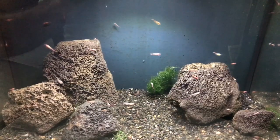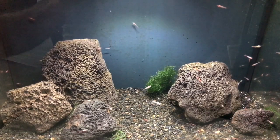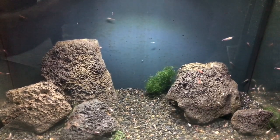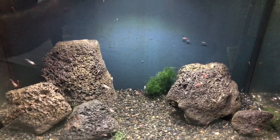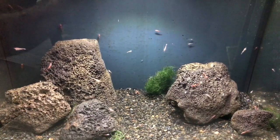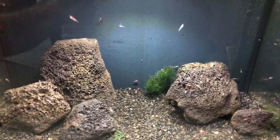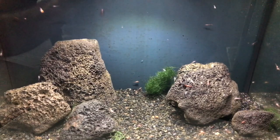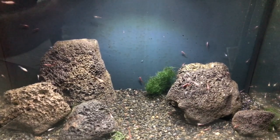Then you may want some decor. Now decor is not 100% necessary, but it looks nice. And since these shrimp come from cracks and fissures in lava, I like to use lava rock, and so do a lot of other Opae Ula keepers. You can buy landscape lava rock and put that in piles in your aquarium. You can get slightly bigger pieces and do more of an aquascape. That's kind of up to you.